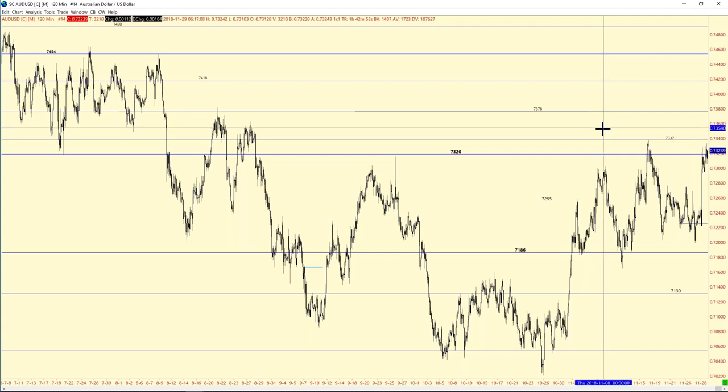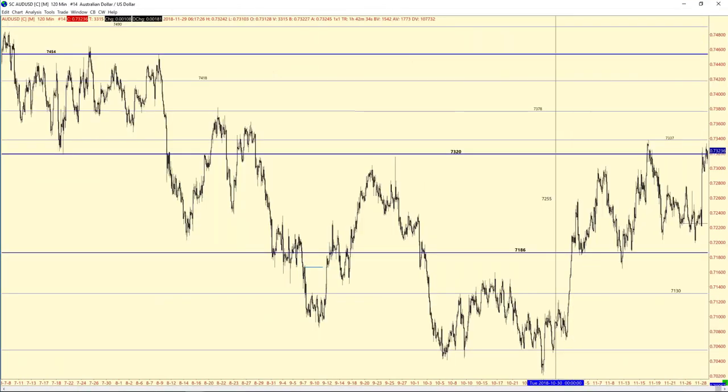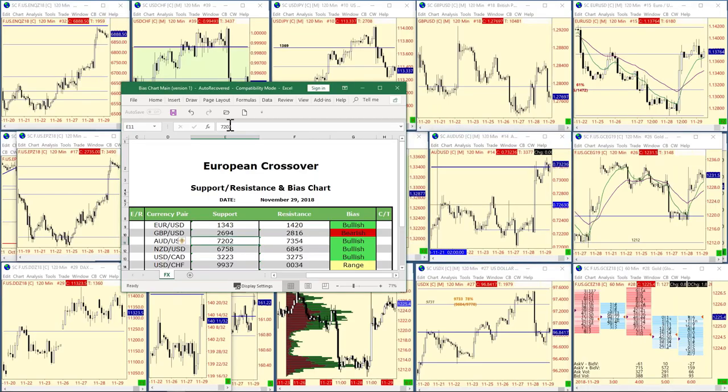I'll tell you what, for right now, we'll just put it right here at 73.54 until tomorrow. And we'll see where we stand right now. 73.54. Support, as things have started to turn around now for the Aussie. Right there, 72.60. Now let's go and take a look at the Kiwi.